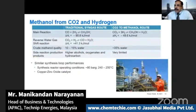Now, in terms of methanol from CO2 and hydrogen: the traditional syngas route, as everybody knows, is syngas plus hydrogen giving methanol, which is an exothermic reaction. The CO2 to methanol route is also exothermic, but you can see the difference in the heat there. And there is also the reverse water gas shift in the traditional syngas route, which is CO2 plus H2 giving CO plus H2O.